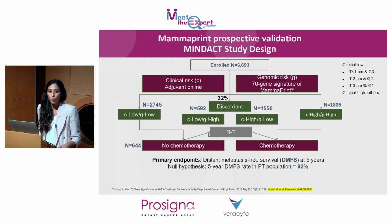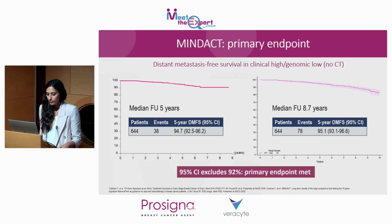And the trial was to be considered positive if the lower confidence interval for distant disease-free survival was up to 92%. So they set the non-inferiority threshold to 92% distant disease-free survival. As you can see from this Kaplan-Meier, the primary endpoint was clearly met. At 5 years, the distant metastasis-free survival in this group, so clinically high, genomic low group that did not receive chemotherapy, was almost 95%, and the lower boundary was above 92%. And the results were maintained at a larger follow-up of almost 9 years.